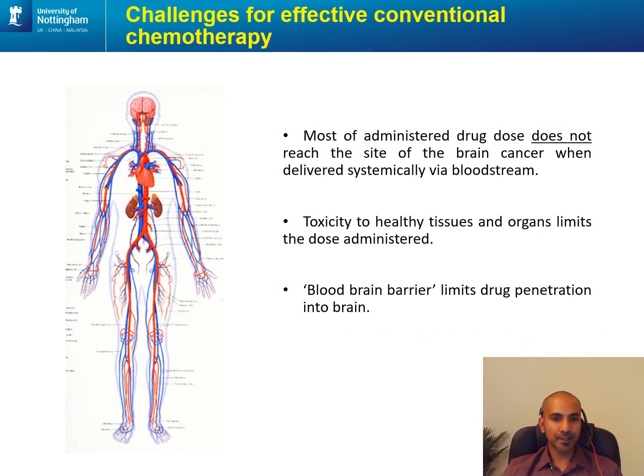Chemotherapy is typically delivered via the bloodstream, and this is referred to as systemic delivery. But unfortunately, most of the drug administered in this manner does not reach the site of the brain cancer. It spreads throughout the whole body. And this leads to toxicity to various healthy tissues and organs which are exposed to the drug. Chemotherapy drugs are very toxic chemicals, and there's no easy way to control the dose that's getting into the brain.